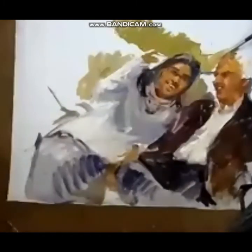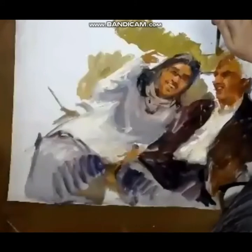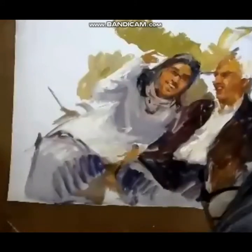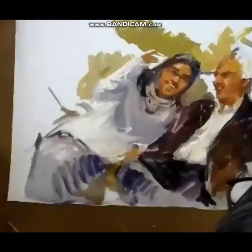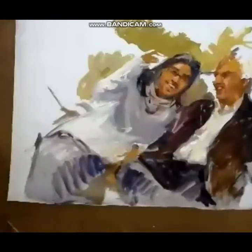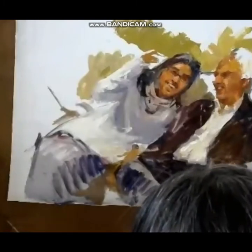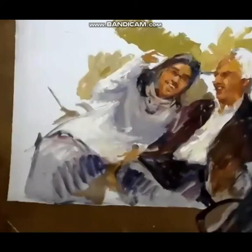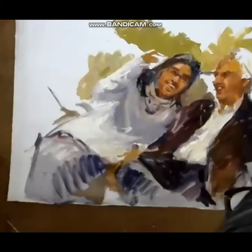Again, actually marking his forehead. You may leave your stroke carelessly on the other side, but where it is surrounding the figure, be more careful and calculated. The hair is kind of like blending into the background.